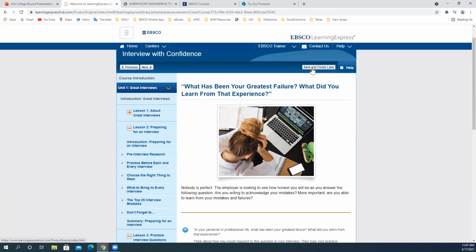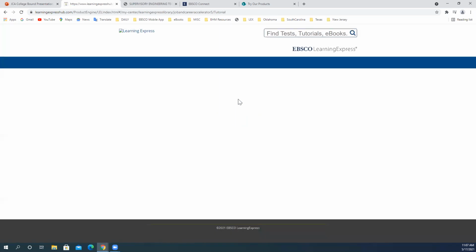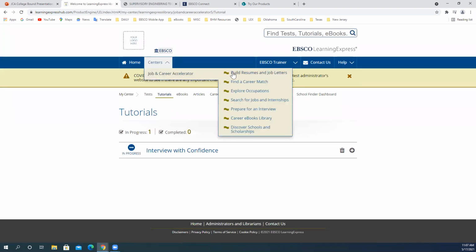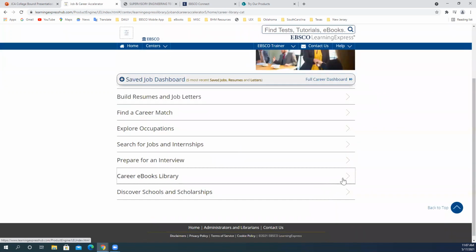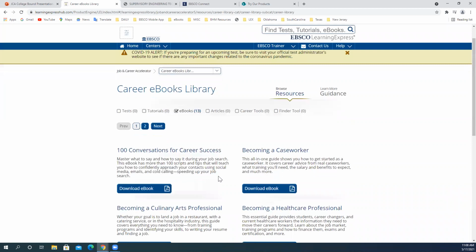Okay, I'm going to go ahead and exit out of this and show you one more resource, and that is our Career eBooks library. So let me go ahead and click through the centers. I'm going to go to the last, or actually second to last category here, Career eBooks library. And this is where you're going to find our collection of eBooks related to career research. So we see that there are a number of eBooks here. There are actually 13 career eBooks in this library.